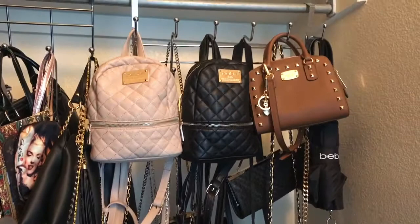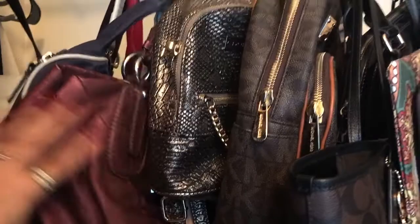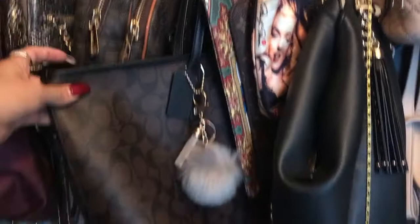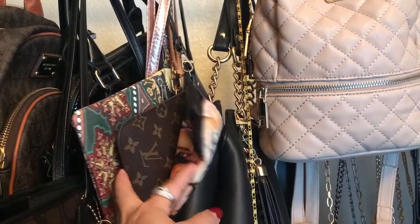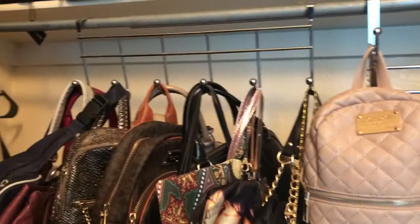Second rack, all I have is bigger handbags, as you can see. I have some Coach back here. I have some Lacoste. I have some Guess. I have another BB mini backpack. My Michael Kors backpack. I have some bigger handbags back here. I have smaller handbags just with the strap. If I'm on the go, I can easily just grab one of these, throw my ID, my money, my phone, and I'm ready to go. And more handbags. So that's all I have on the second rack.